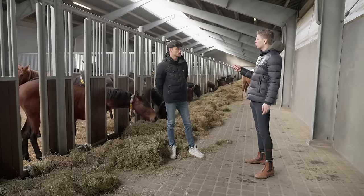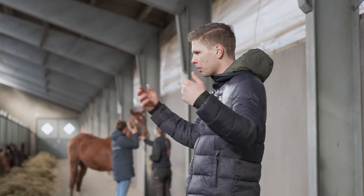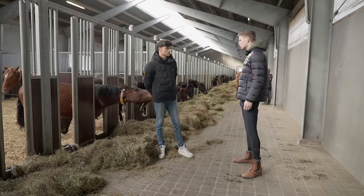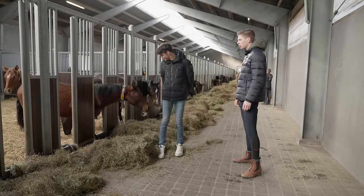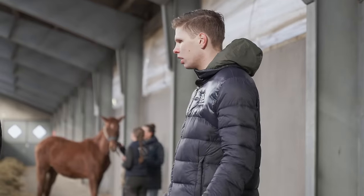Then in the afternoon we feed, and usually when we start feeding here, they all come in. Then we can tie them up one more time. Close the doors. Ready for the night. And check that everything is okay. No one got hurt during the day. And then they can get loose and they're ready for the night.